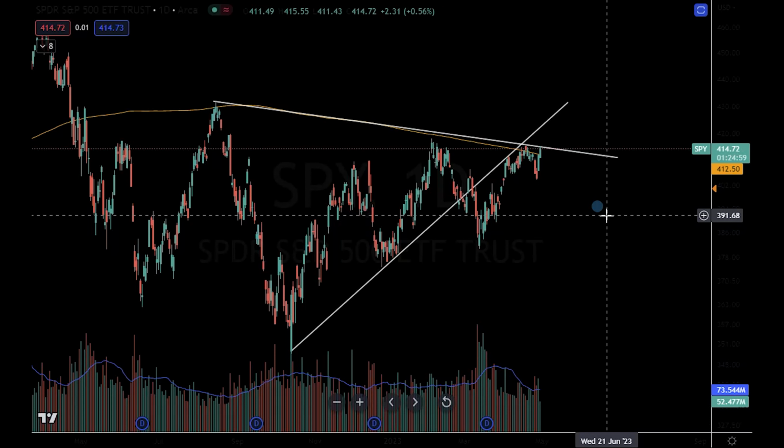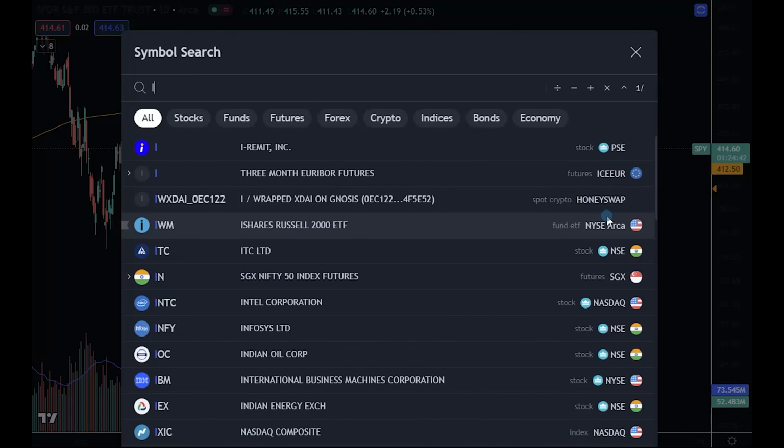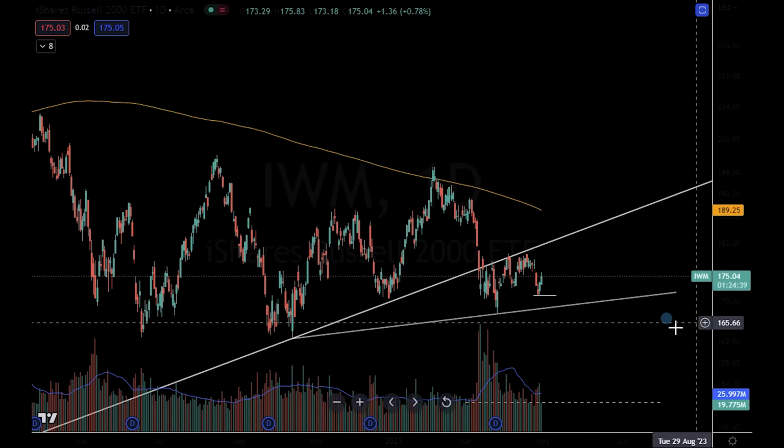When you have declining GDP, as seen by yesterday's data falling lower, the fact that these multiples are getting more and more expensive, but the GDP is declining, poses a tremendous amount of risk for the direct concentration in the overall markets. Let's take a look at the Russell, the IWM.